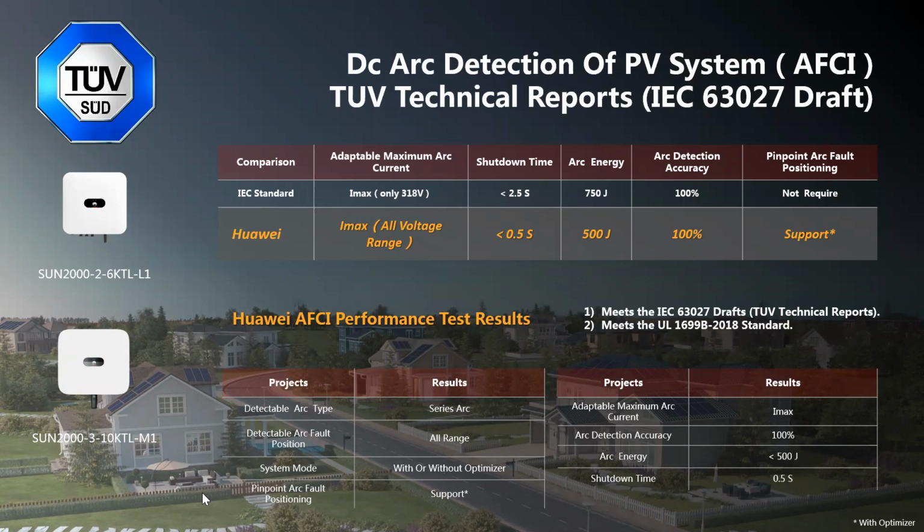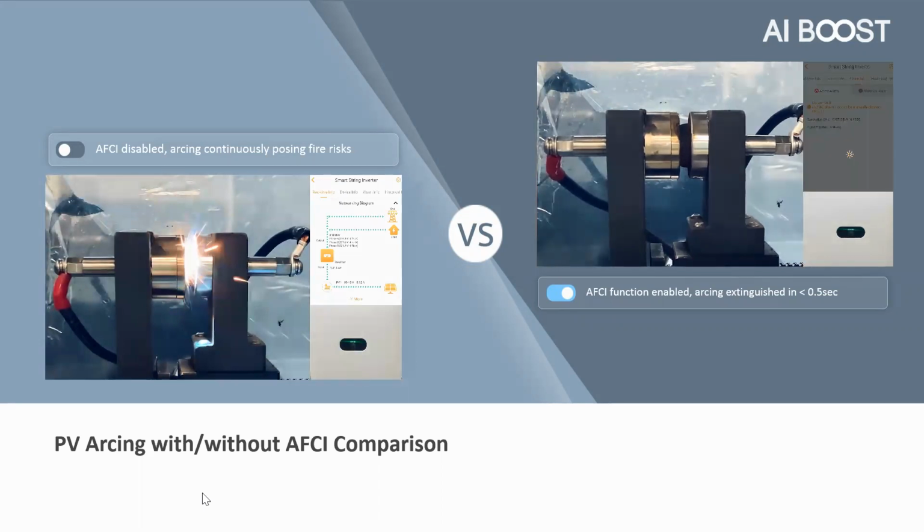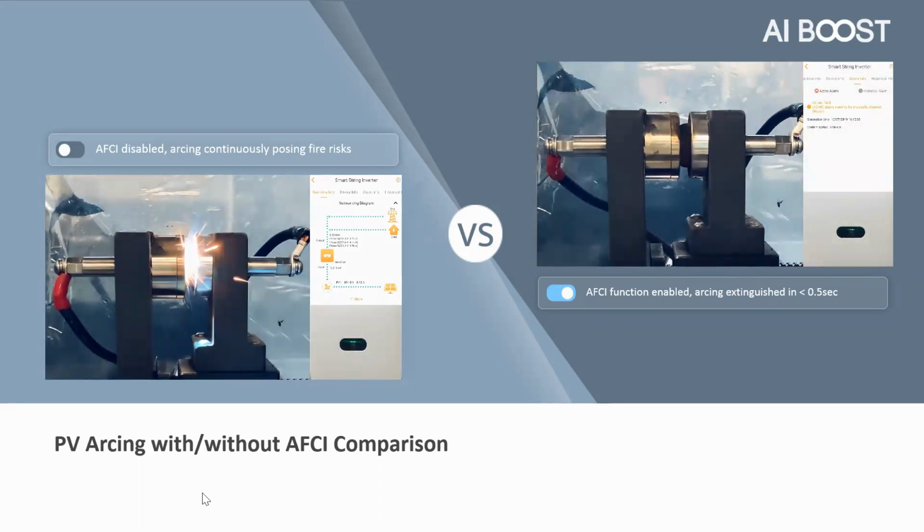When I skip to the next slide, it should be a video, so I hope it plays. What it shows you is the difference between a PV installation that doesn't have the arc protection, and a site that does with the Huawei AI Boost installed. We can see on the left, it's continuing to burn. And you see on the right, the Huawei solution, the second that it was detected, it automatically cut itself off, which I couldn't even see, but 0.5 seconds is very, very quick.